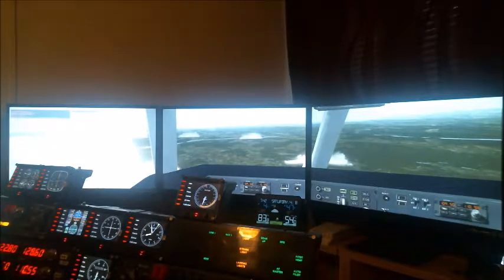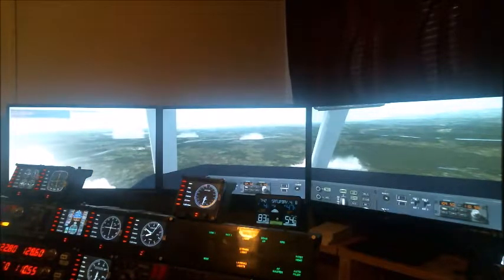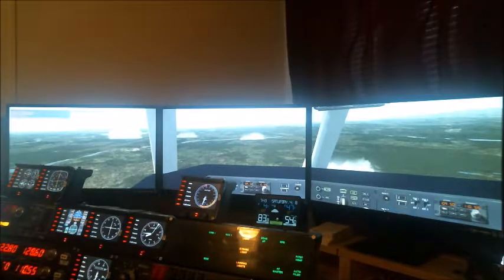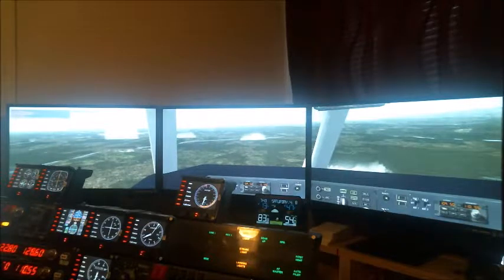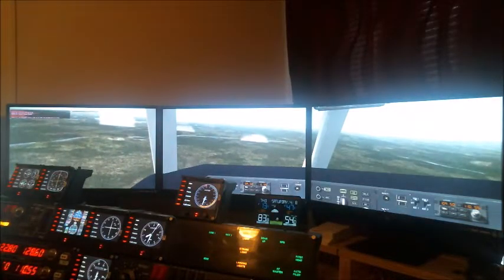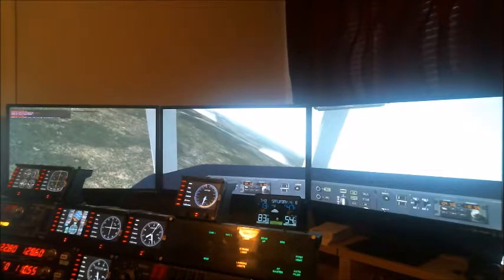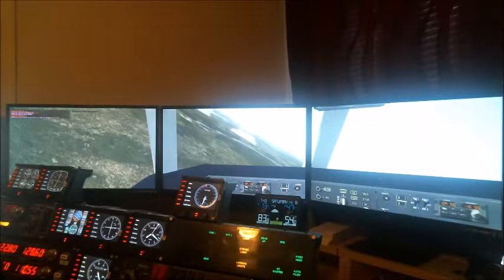And we should be picking up the localizer pretty soon, I would think. Well, I guess we are. I think I just picked up the glide slope. So I think we're okay now. We should start picking up the beacon for it pretty soon and hearing it. Now going down to 4,800 and then to 3,000 to intercept the localizer.